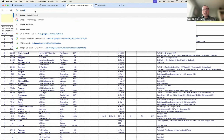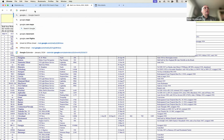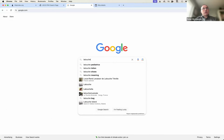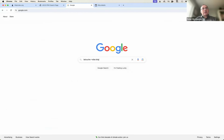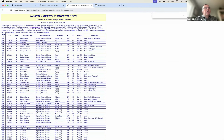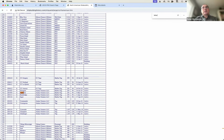I'm going to do a Google search. I'm going to do Latouche plus site:shipbuildinghistory.com, and what this does is it may bring us back to a page where I can then search on the site. And we do find Latouche, Alaska Ventures LLC, built 2018, it looks like. So I think that's the vessel we were looking for as well.